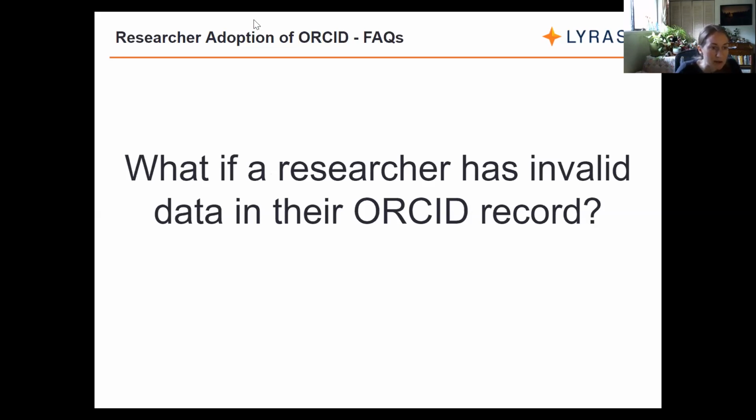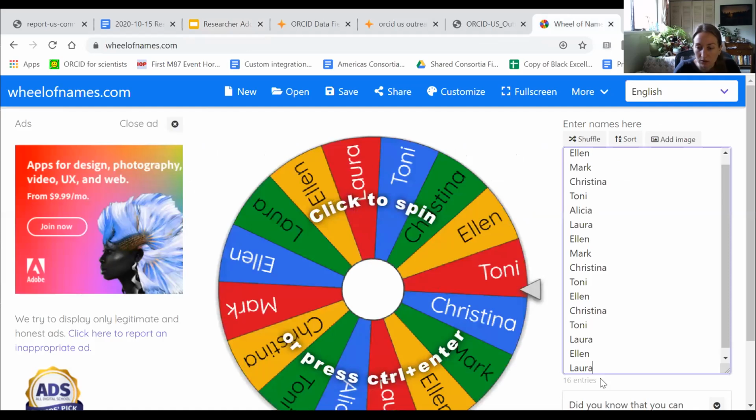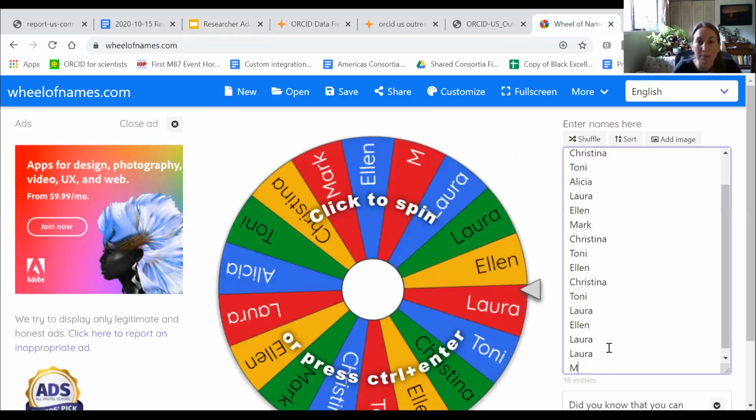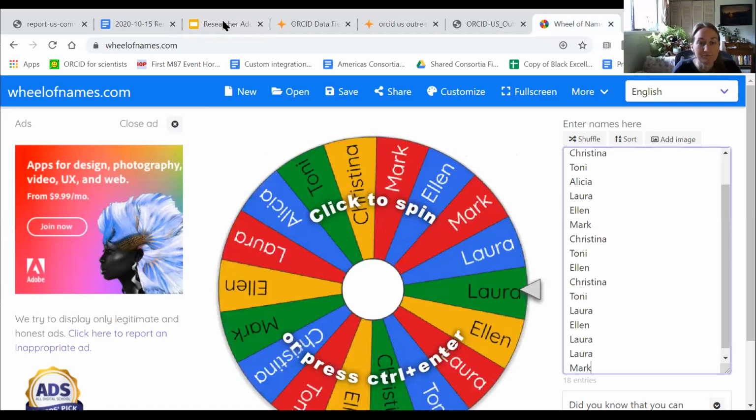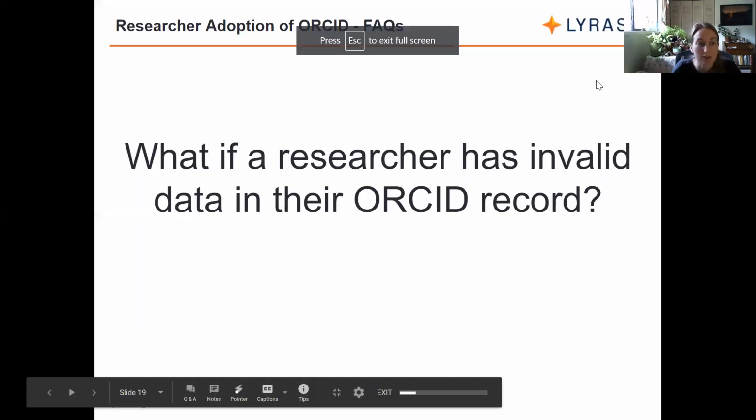Let me put Laura and Mark on the wheel. No. Gotta get out of here and go to the wheel. Oh my gosh, this is getting very exciting. Okay. Let me see.